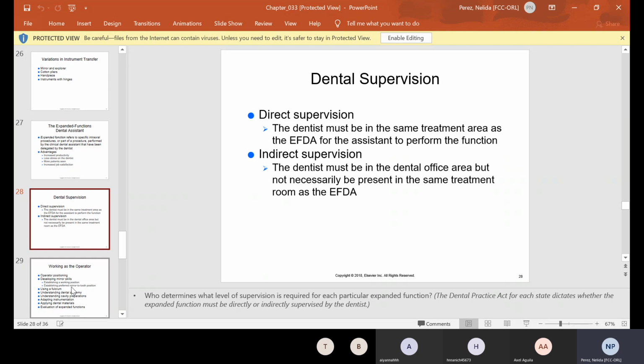There's two types of supervision, direct and indirect. Direct, the dentist must be in the same treatment area as the EFDA for the assistant to perform the function. Indirect is when the dentist must be in the office area, but not necessarily be present in the same treatment room as the EFDA. So, a good example of indirect would be your x-rays. He doesn't have to be standing over you for you to take x-rays. Impressions, he doesn't have to be standing over you to take impressions. Okay, that you can do by yourself. Temporary crowns, that's another example. So all those can be done. The dentist has to be in the office, and he approves of you doing it, and you just do it, and then afterwards he'll see the x-rays. Once it's done, he'll see the impression, and he'll see the temporary crown once it's done. So again, he doesn't have to be working over you.